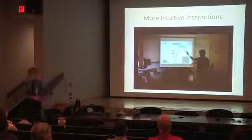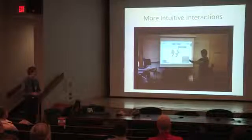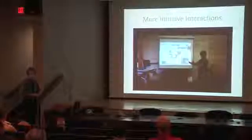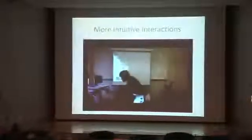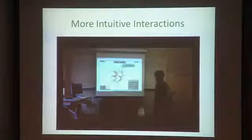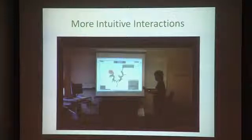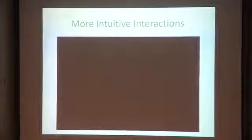Another area that we've expanded into is trying to make the interface with the game better. One way that we're doing that is with the Kinect. We're setting it up so that people can actually manipulate with their hands the parts of the protein and push and pull them apart to try and get the structure correctly. Because when you think about it, it's really a three-dimensional puzzle, and you feel like you should be able to just grab pieces and move them around.